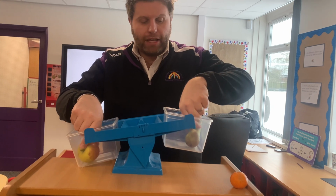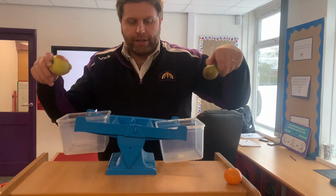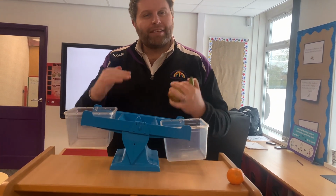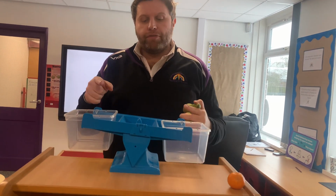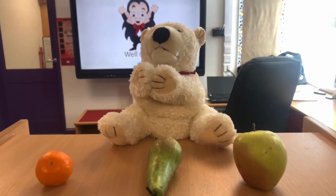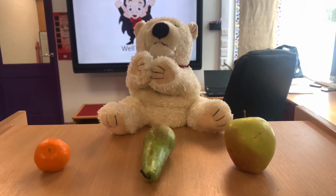Now, if I take them both out, what's going to happen to the scales again? That's right. They should swing around a little bit, but ultimately they should balance back out equally because there's nothing in them. Well done. So we know that if something is heavier, it will push to the bottom. The lighter object will go to the top. But if the two objects were exactly the same weight, they'd sit in the middle. Oh, now I understand how to use scales. Let's do some work on the board together.